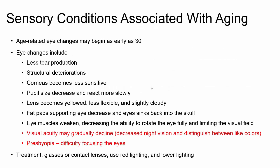Alright, this is going to focus more on the eyes. Age-related eye changes can begin as early as age 30. These eye changes include less tear production. We could have actual structural deteriorations of the eye itself. The corneas become less sensitive. The pupil size decreases and they react more slowly. Lenses can become yellowed. They're less flexible and slightly cloudy, so they're not sending the light back to the retina like they're supposed to and focusing as well. Fat pads supporting the eye can decrease, and the eyes can actually sink back into the skull, affecting their structure.